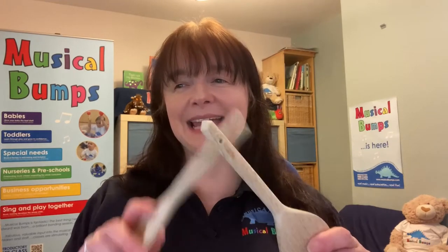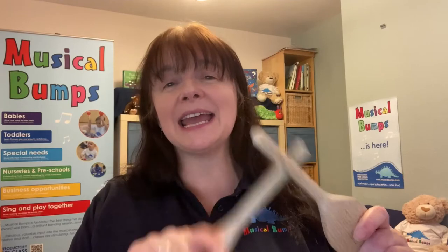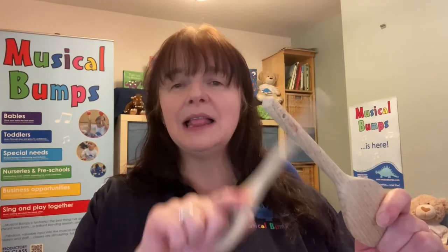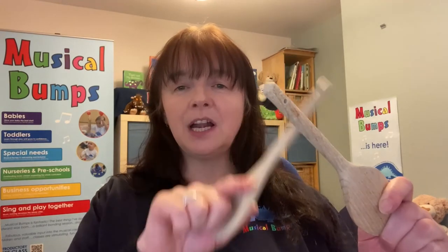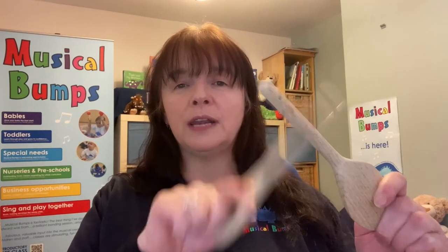I'm going to start with my tappers. Tappers! Follow the tiger to London Town, London Town, London Town. Follow the tiger to London Town so early in the morning. Tap along to London Town, London Town, London Town. Tap along to London Town so early in the morning.